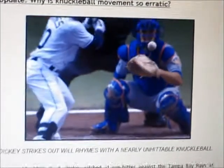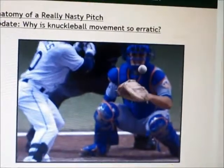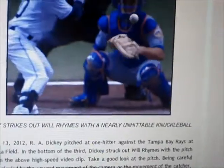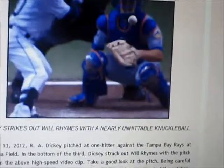He probably has no idea where it's going. The catcher has no idea where it's going. You can see the catcher barely catches it. The hitter has absolutely no chance here. He just has no choice but to watch it go by. You can see it breaks left initially, breaks right, and then breaks left again.